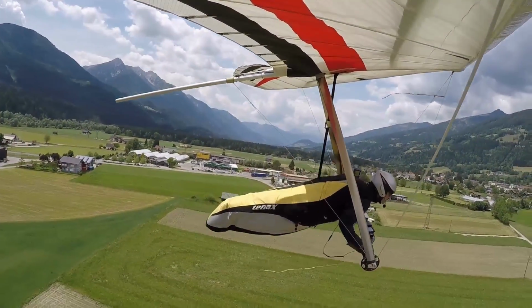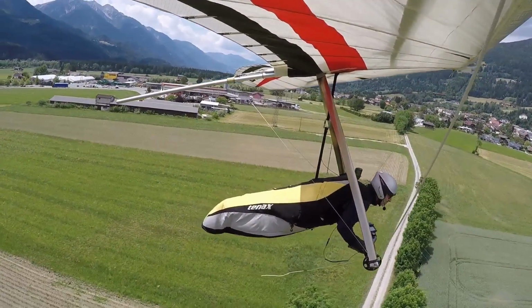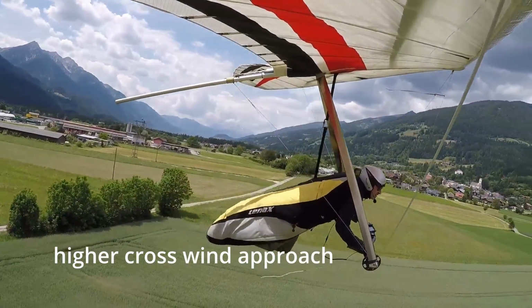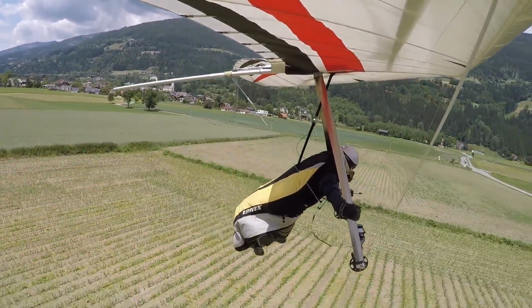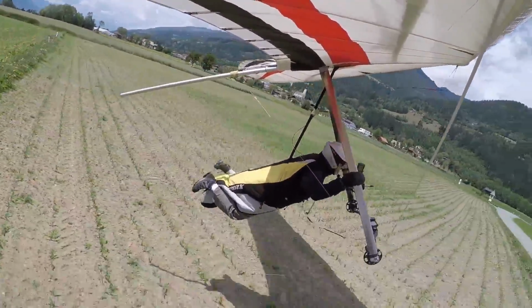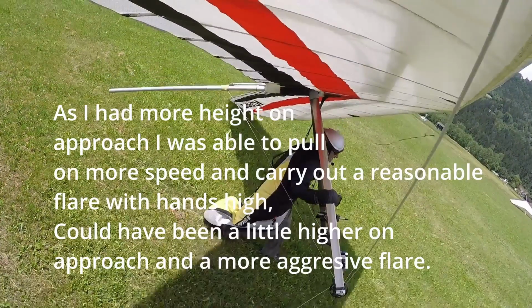On this landing approach, I am higher than my previous one at Greifenberg in Austria. My crosswind approach at this point is reasonably high. Still could have been a little bit higher, I feel, but then as I come on my finals at this point, I'm now heading straight into wind, hands moving up, crossing the road and then flare, but I could have had my hands higher and definitely could have flared vertically, not horizontally.